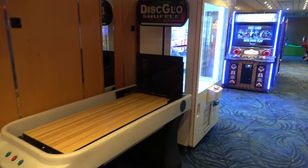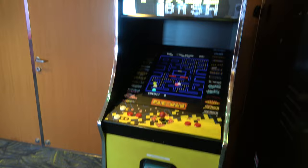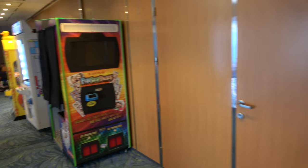There are a couple of broken games in here. Do you have one where you can win some high value prize stuff? Injustice Arcade is $1.50. Pac-Man, it looks like you can play all sorts of retro games in here. There's Galaga as well. That one's $1. They do have as many games as they can fit in this little hallway. Unfortunately, a bunch of them don't work.